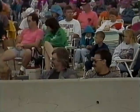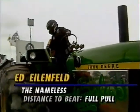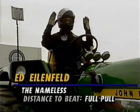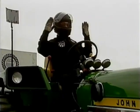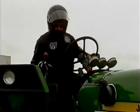All right, here we come with our nameless tractor. This is Ed Eilenfeld out of Lucas, Ohio. This guy's vice president of a manufacturing plant. Been pulling for many, many years, and he's done very well at Bowling Green each and every year he's pulled here. So let's see what happens now with Ed Eilenfeld from Lucas, Ohio with the John Deere.